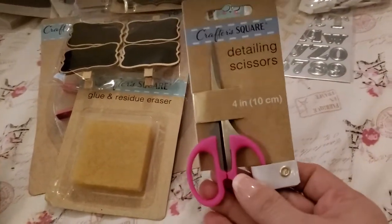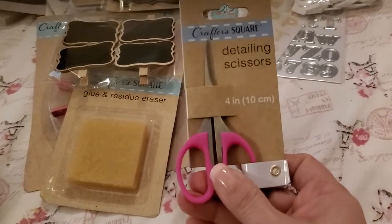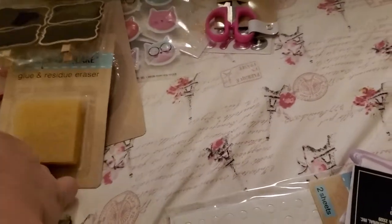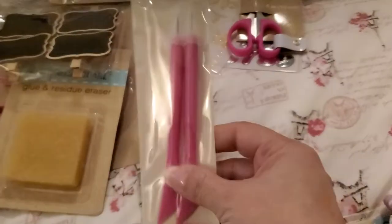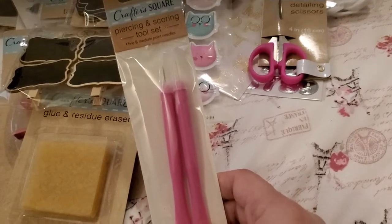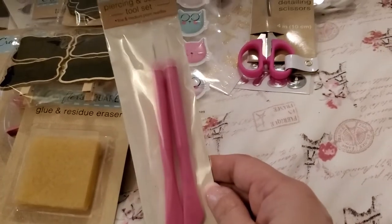Detailed scissors. I'm telling you, these are the best. And I think I bought a pair at Michael's once for like $6. All right. I'm always forgetting to bring my piercing and scoring tool set whenever I go scrapbooking. I continuously forget, and then I have to borrow from somebody.